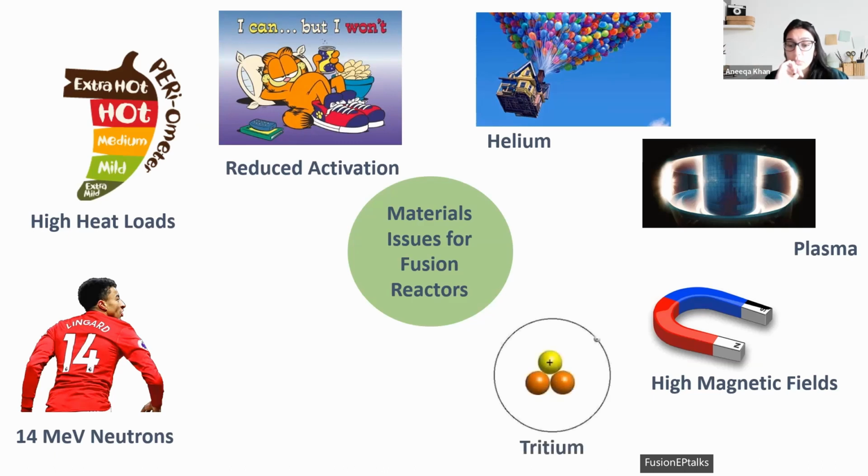Then we also have tritium being produced from this. Tritium is the fuel that we're using. There's not much tritium in the world. We don't want to be wasting this. We don't want this to be trapped in the components facing the plasma. So it's really important that we control this and have adequate measures in place to maintain our tritium inventory.